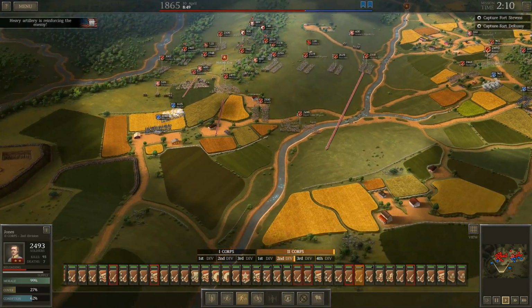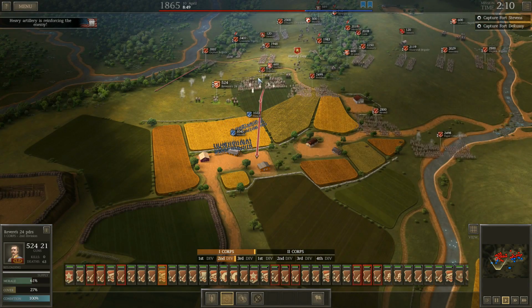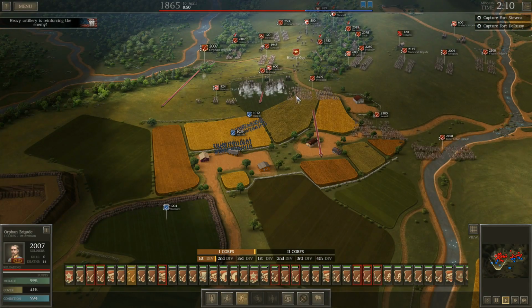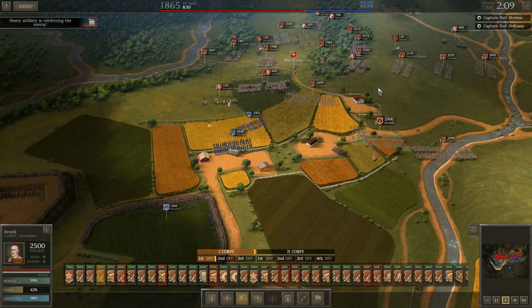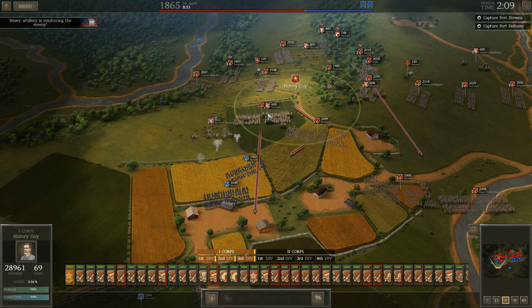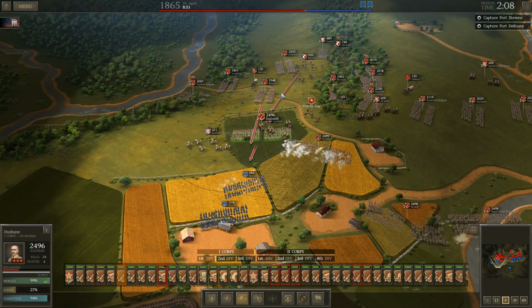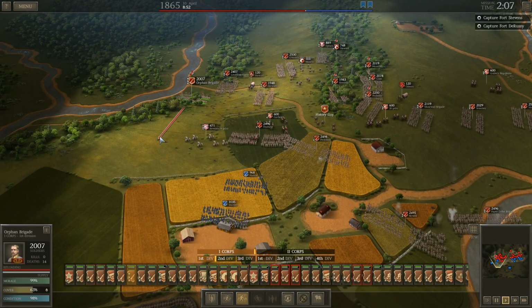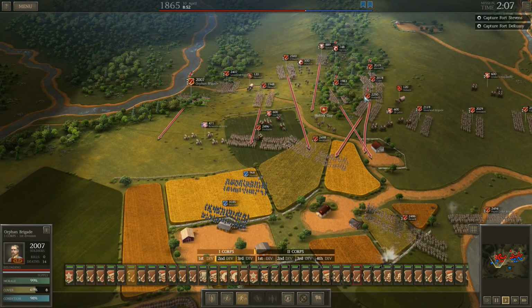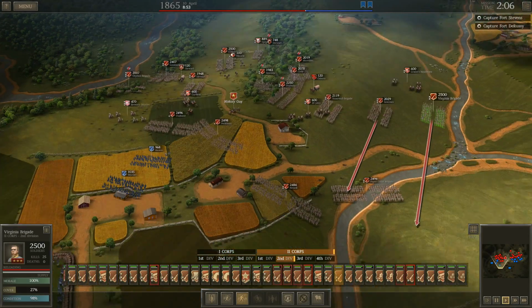Heavy artillery reinforcing the enemy. Whoa. Hold up with these 24 pounders. Same thing with Garfield here. I want to hold the Orphan Brigade back. I want some of these less experienced units to lead this attack.